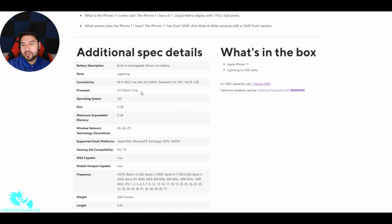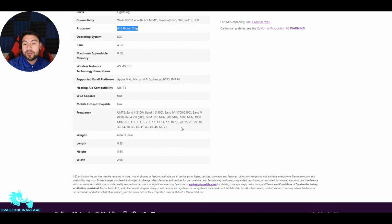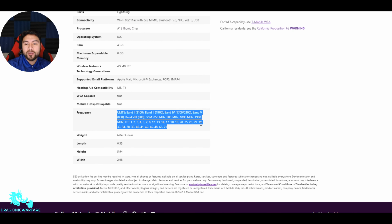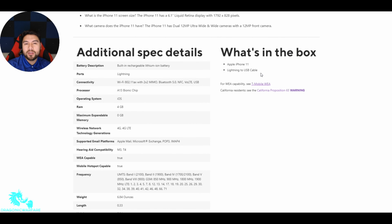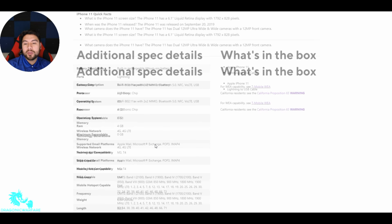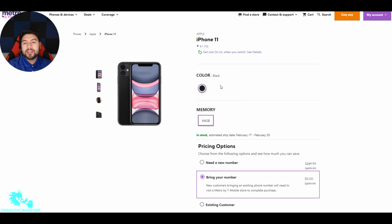Additional stuff, of course, like I said, the A13 Bionic chip, still really powerful. Lightning, built-in rechargeable battery, 4 gigs of RAM. This is a 64 gig model. Here's all the frequency bands if you guys are looking for it. But overall, I think this is a really good deal, of course. You do just get the iPhone and the cable. You will need the charging adapter, which, like they're saying, is sold separately to get the fast charging. But overall, guys, this is a nice way to attract customers to Metro by T-Mobile.